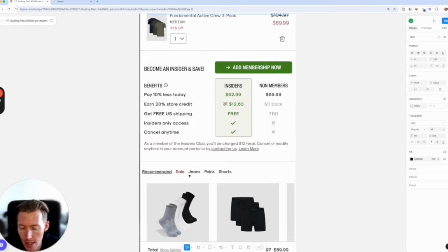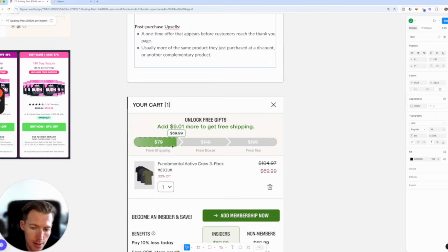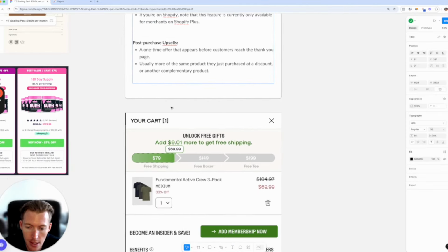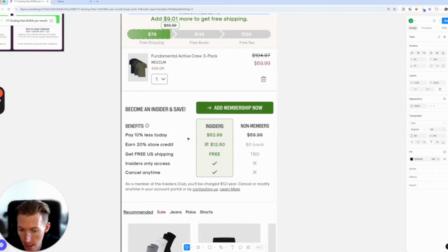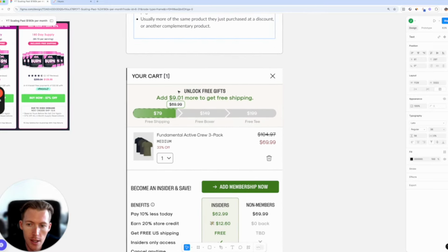Okay, and you can see that inside the cart itself, we have some recommended products which I can shop easily, and they're giving me these low-value items on purpose, right? These socks, these underwear, because I only need to add $10 more. So maybe these products are priced at like $15, $10. There's no point in me adding $30 to cart, right? Let's get over this threshold first, and then maybe once I'm in there, I'm going to be in a different mindset to add more expensive products to cart. So this is a great example.